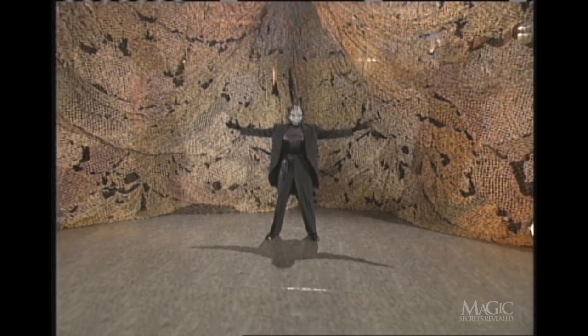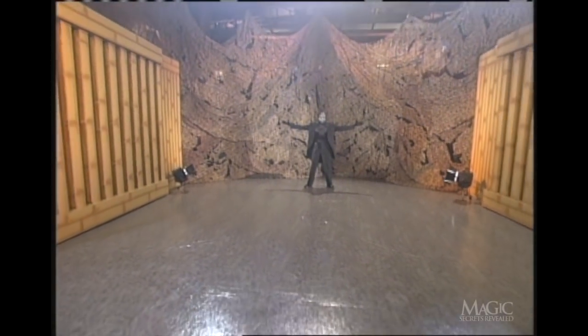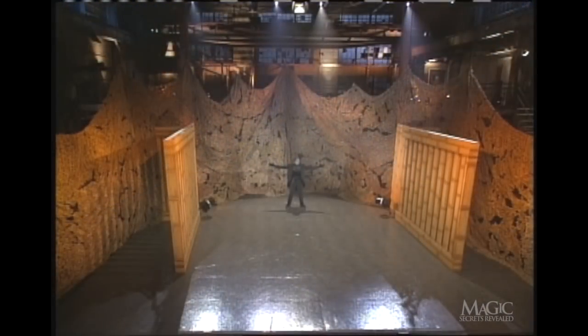Smoke and mirrors are also used to make other big things disappear. But no matter how large the object, the basic trick remains the same.